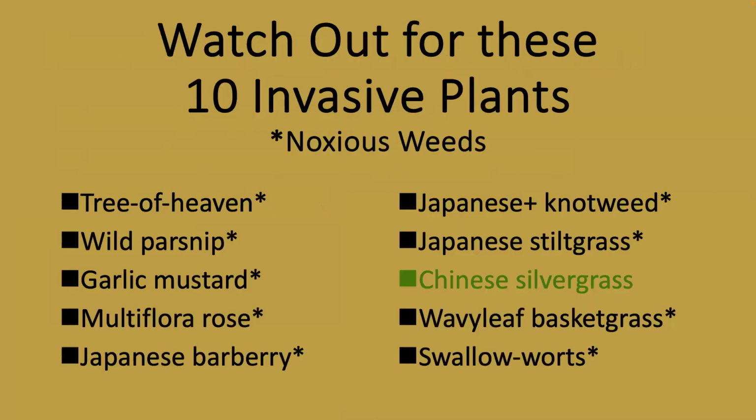So these are the species that I'm going to go into a little bit more detail on today. Again, there are many more invasive species, and there are a lot of great resources out there. I will share a few of my favorites with you at the end of the talk.